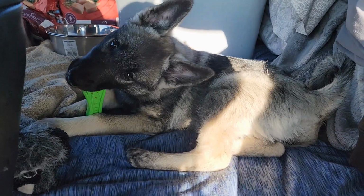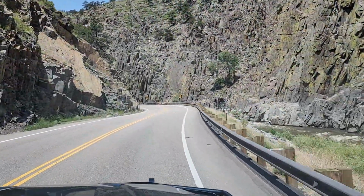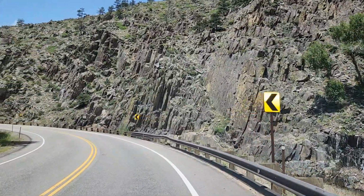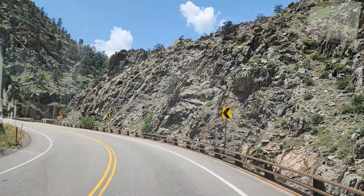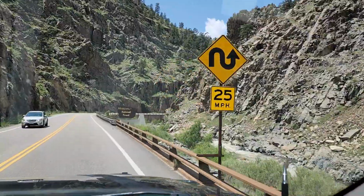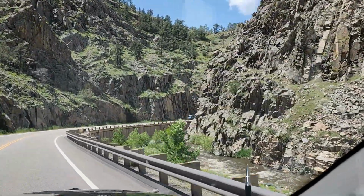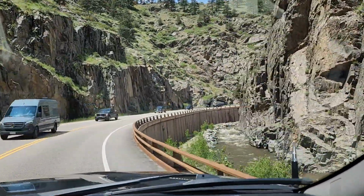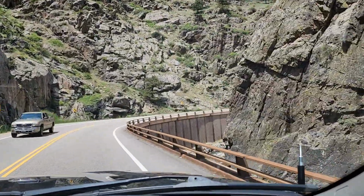Good morning, Smokey. We are on Highway 36, coming out of Fort Collins, headed to Estes Park. And this canyon is absolutely beautiful. And this canyon is called Dead Bear Canyon. Dead Bear Canyon? Yeah, because there was a group of wolves who killed a bear here, and then they named it Dead Bear Canyon. Oh, okay, we'll go with that story.